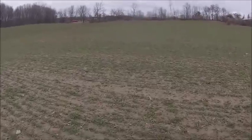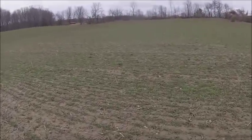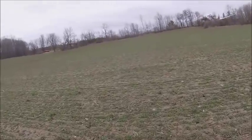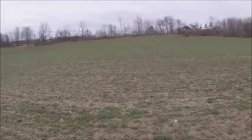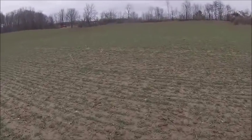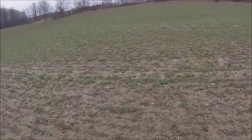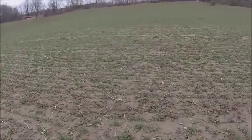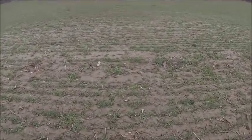Came over here, got the finisher over it, got it opened up. It finished drying out the next afternoon. I came over here and got it drilled, and it actually drilled in pretty nice, and it came up pretty good. I'm actually kind of a fan of this full width tillage wheat, because it came up really, really good.